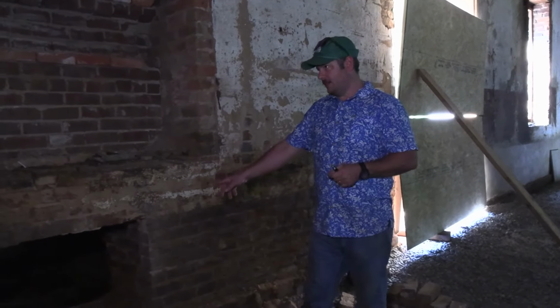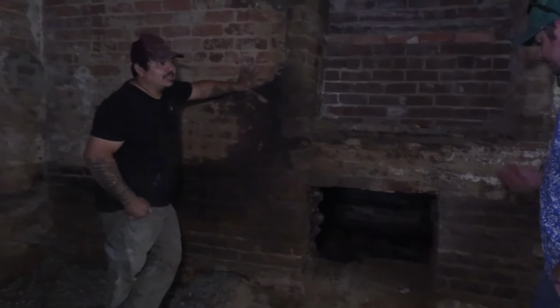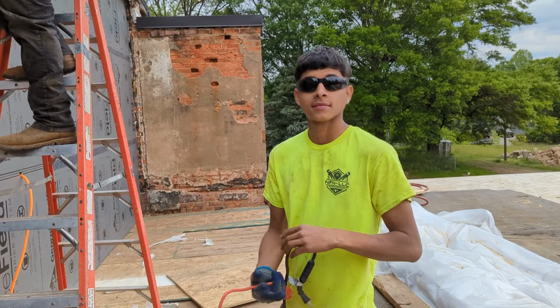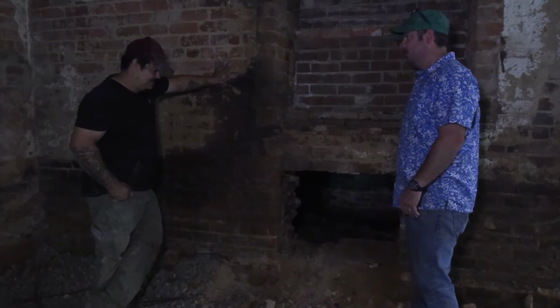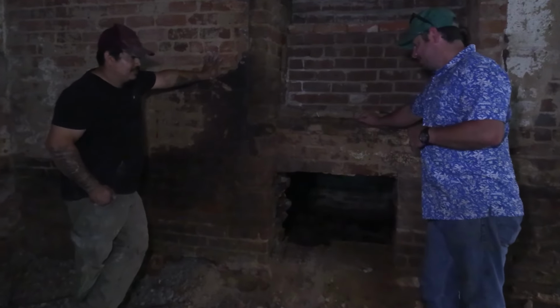It just goes to show you, even the littlest stuff around here intimidates the crap out of most people. They don't want to do that. And Kevin's like, oh, no big deal. He takes a chipping hammer, and 20 or 30 minutes later, he's got a giant hole in the wall through 30 inches of brick. And that's pretty cool.